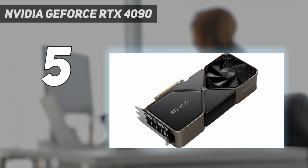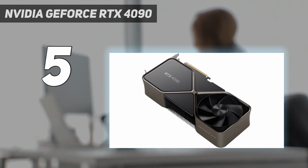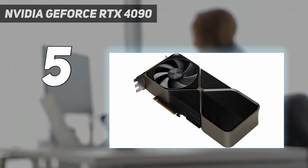In our testing, we found it performed significantly better than the Nvidia GeForce RTX 3090 with 2 to 4 times the performance in synthetic benchmarks and up to 100% improved frame rates with some games. What's more, DLSS 3 is a revolution in terms of gaming frame rates, and in games that support it, the RTX 4090 with frame generation turned on will absolutely push even the best gaming monitors to the limit of what they can do.